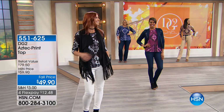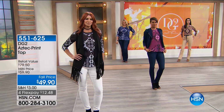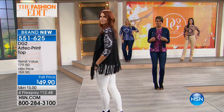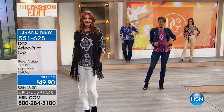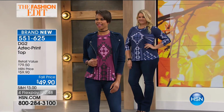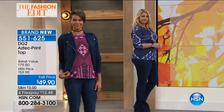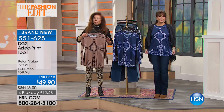Okay, the DG2 Aztec print top, $49.90. This feels like a different fabric for you, Diane. Is this a new fabrication? Well, this is interesting. Usually I work in natural fibers, but this is actually a polyester, and I'll tell you why. Can you just show your top because it looks so good on you. Love this. And it looks good on the girls too.